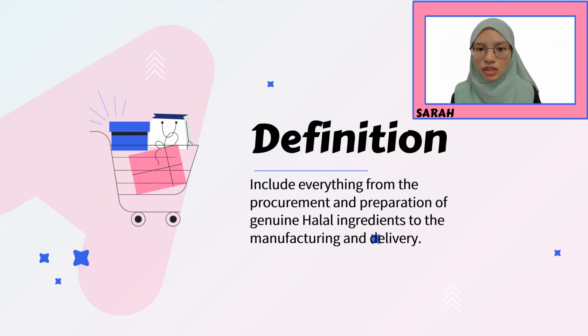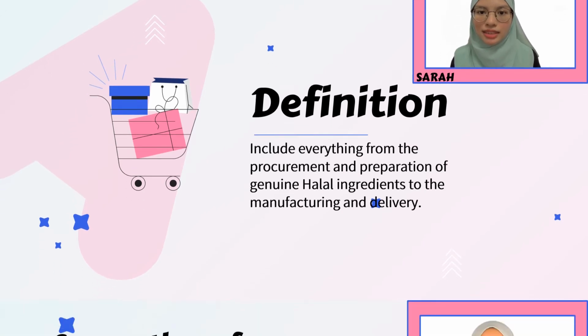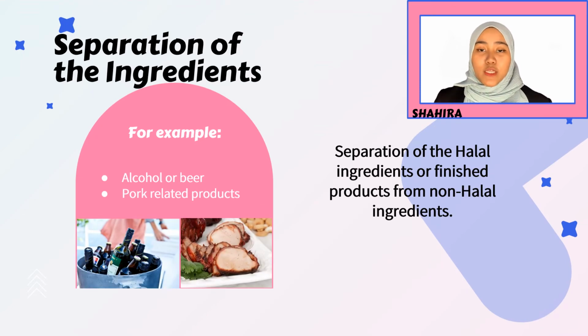Halal supply chain includes everything from the procurement and preparation of genuine halal ingredients to the manufacturing and delivery. This includes the separation of the halal ingredients or finished product from non-halal ingredients throughout the entire chain, for example, alcohol or beer and pork-related products.